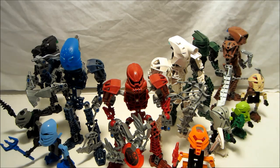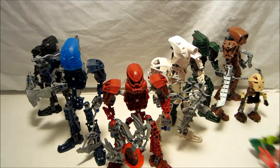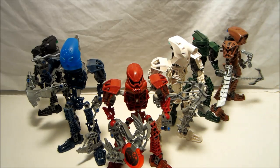Obviously, there are a lot of differences. The Toa Metru are a lot more detailed, a lot taller, and they have a lot more functions and mobility. The Turaga are a lot brighter, more concise, shorter, and they have different eye colors, mask shapes, weapons, and so on and so forth. So there's your comparison. If you want to keep looking at this, pause right here. But until then, we have a review to get to.